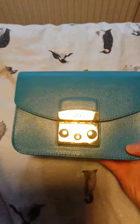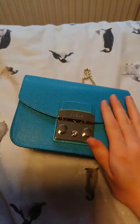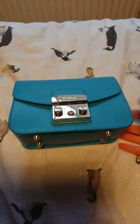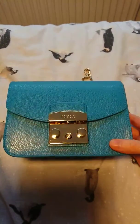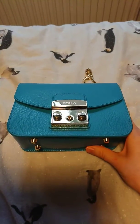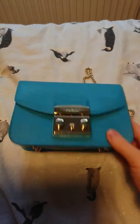But I really do like this bag, and I'm going to be honest, the main reason I fell in love with this bag is the colour. I loved the bag in a different combination of colour and hardware, but this really was the icing on the cake for me, and it is actually my favourite bag in my whole collection. And I've got a lot of handbags, a ridiculous amount, but yes, I love this.